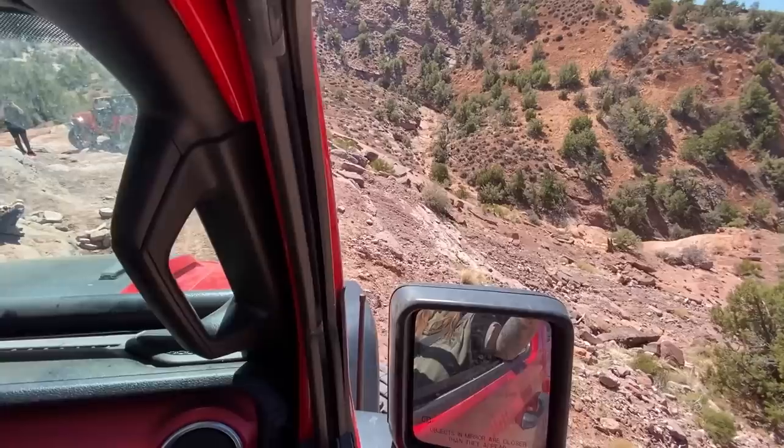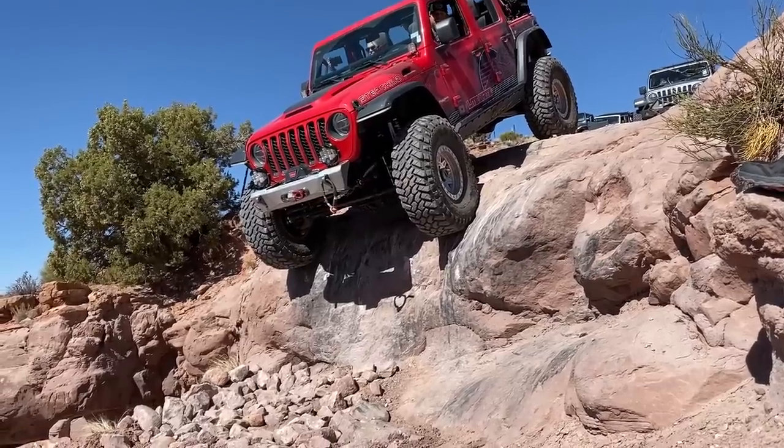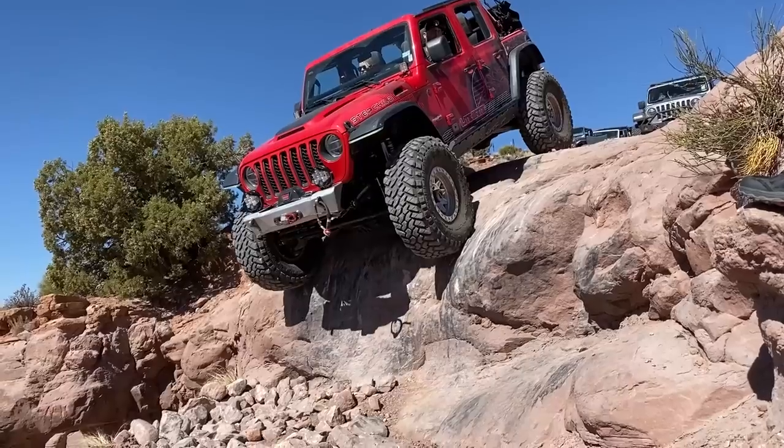I'm nervous. Oh, it's all the brakes I got. Just roll it if you like. Roll, not roll the Jeep, but roll through it if you need to. It's all gravity from here. Oh boy.